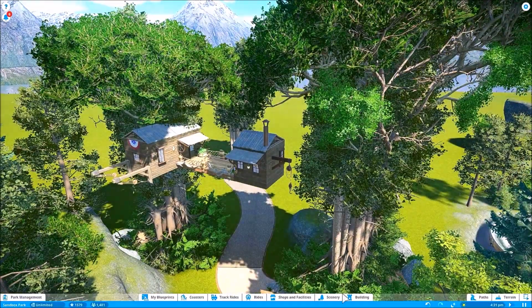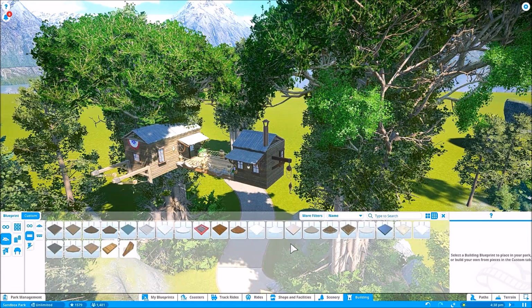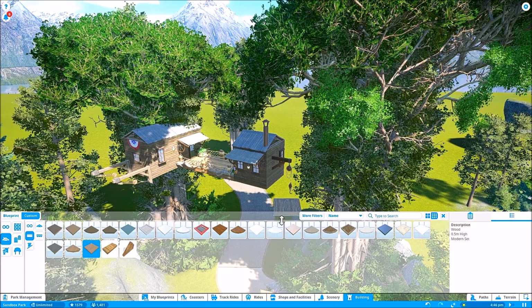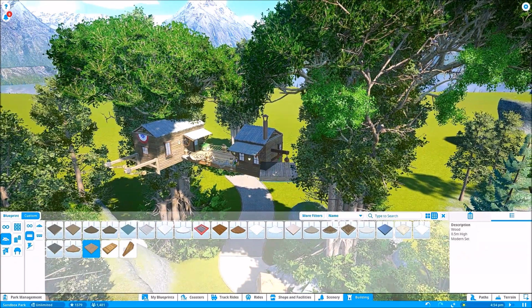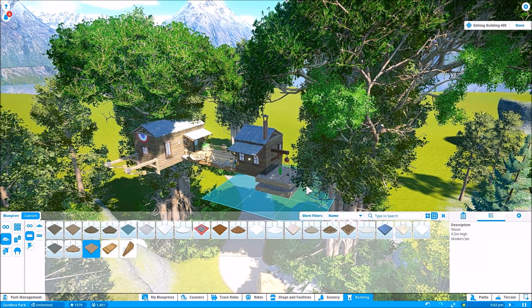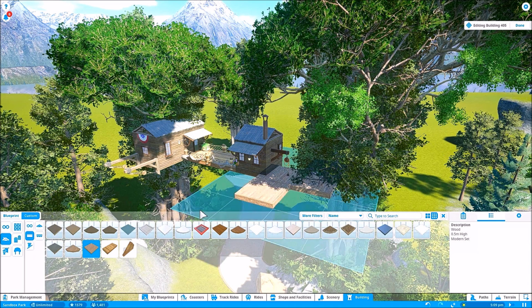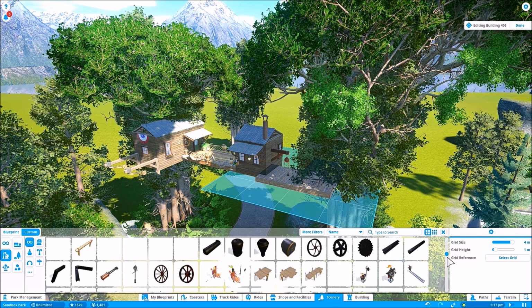Maybe have this connected, have another little, I think this will work. Maybe even go on an angle over to this tree. Let's just see here.